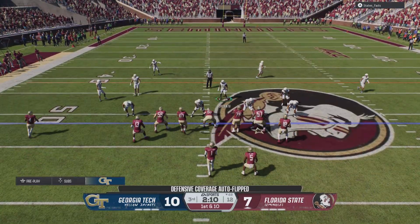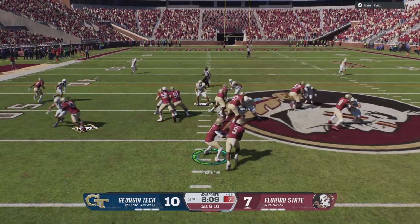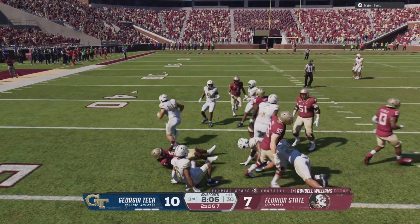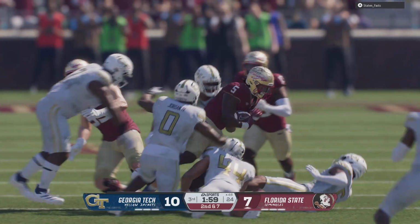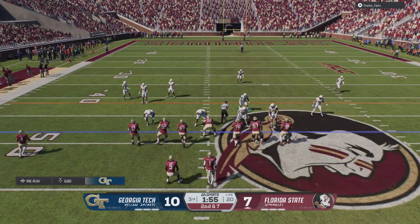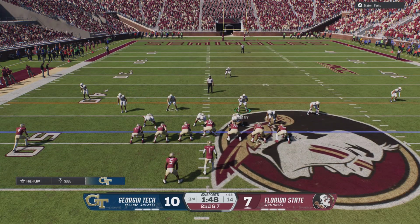They'll start this drive at their own 48. Out of the gun, the inside give. Shakes off the defender. This junior making his presence felt and making the stop after a short gain. And sticking to the run. I tell you what, a lot of teams that are really good are really stubborn, and they continue to run the football even with little success.